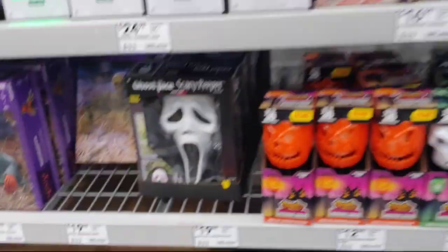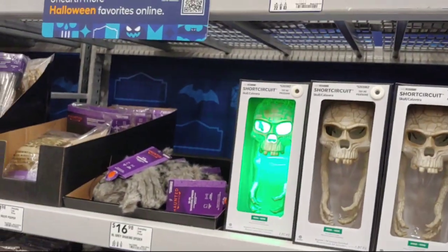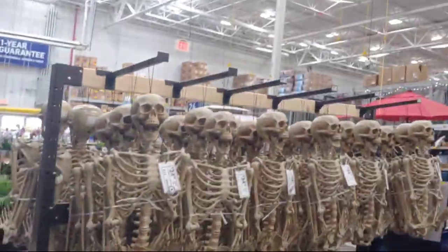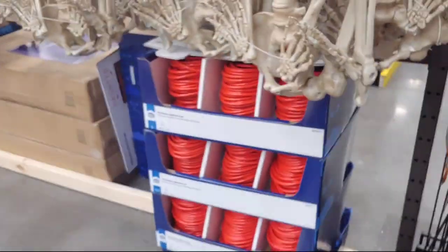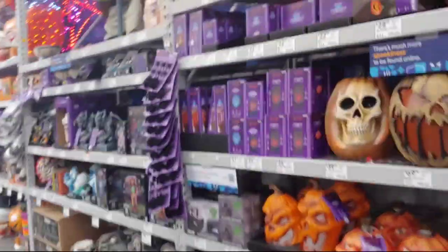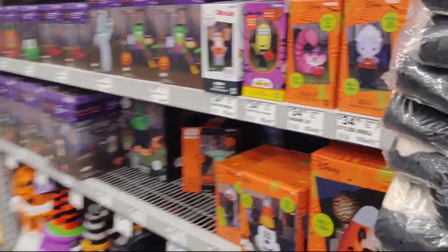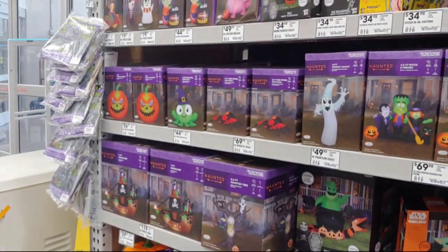We got Pennywise for sale. Does this thing do anything? No. They got some hanging skeletons too. And extension cords, it looks like. You can go check out the jammies as well before I end the video off. But yeah. Got some cool inflatables.